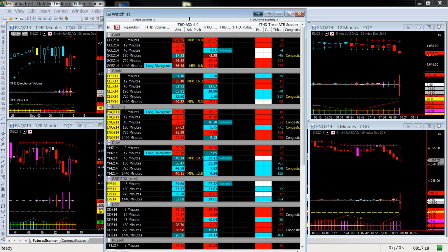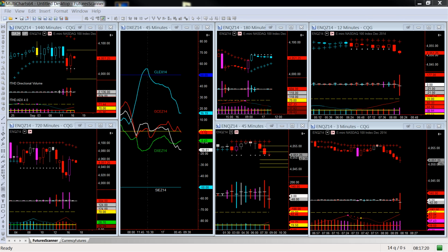Okay, so let's put that off to the side again. Now, what does this magenta bar mean? That tells me it's a wide bar. Wide bars typically retrace about 80% of the time. So anytime you see a wide bar, you can expect a retracement.